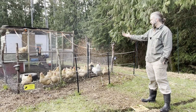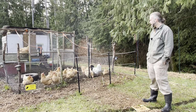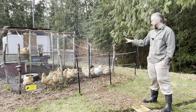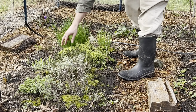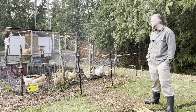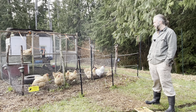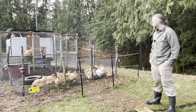All right, this is my flock. These are working birds. They don't just get a free ride because they are here making all of the compost that we are going to use on the garden, on the farm in the future. I myself am allergic to eggs, so the only benefit I get from these birds, other than a little bit of entertainment, is the rich black compost that they're slowly making.